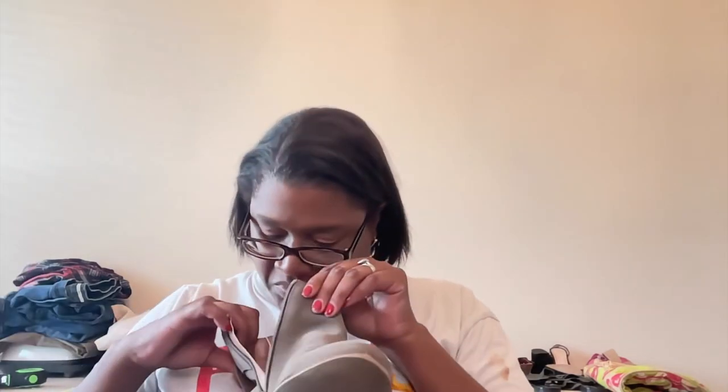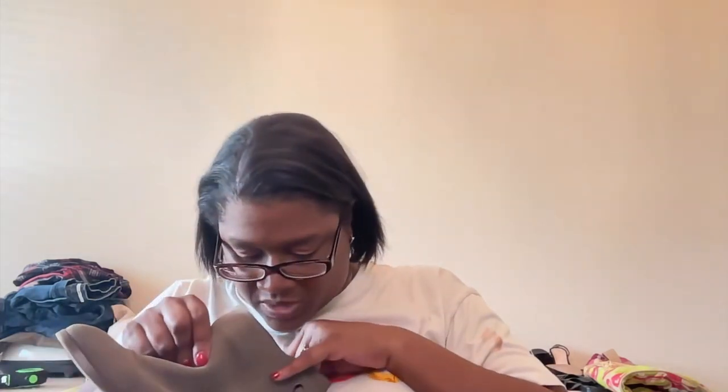Well, I can't find the size in them, so we'll have to work on that off camera. Now I'm desperately looking for the size, and I don't see it on this label here. I'm gonna guess they're a size 8 because I've been doing this for a minute.